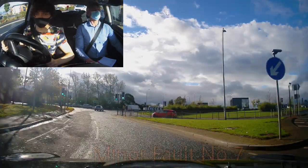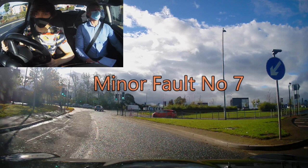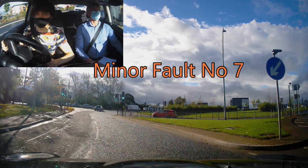Minor fault number 7 here, Jake. I don't know what you're doing with your steering wheel, but you're giving me a bit of a fright here. Had there been a car in the left lane coming up the left-hand side of you or a motorbike, pooh, you would have been looking at a serious fault. It's got to be down to your eyes. You should have been keeping more to the right, but you wiggle the steering wheel and go in the left lane a little bit.